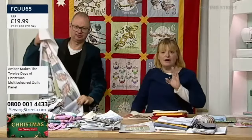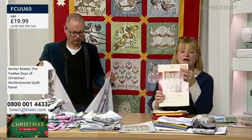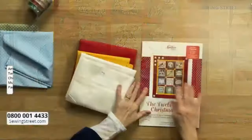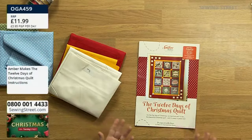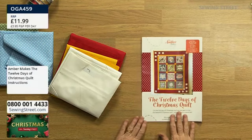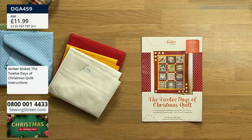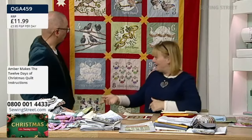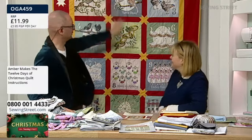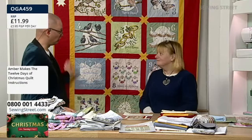And we've also have the instructions on their own, because the quilt itself uses 12-inch squares. So if you've got other 12-inch squares of other fabrics, or you've bought another panel, or you just like the idea and you want to make the quilt, we've got the instructions on their own, and then you can use that using any 12-inch squares. Or if you want to use different coloured fabrics, you can make that.